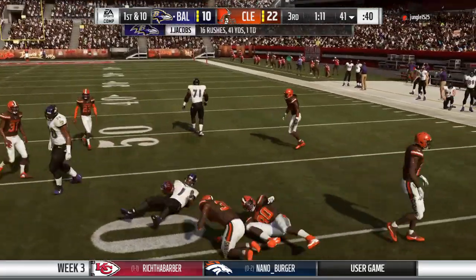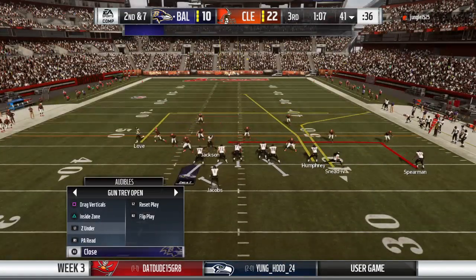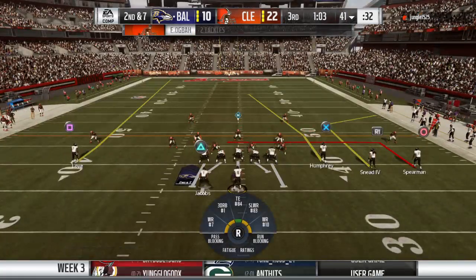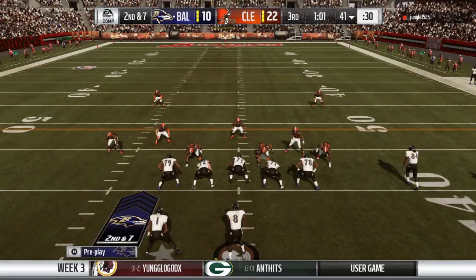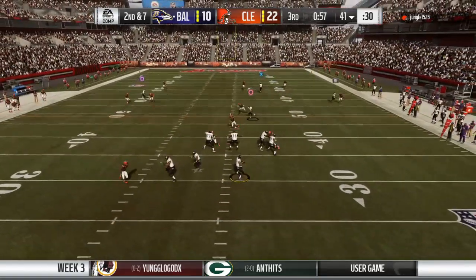And he'll take this up over the 40 to about the 41. Emmanuel Ogbah there on the stop. Not much happening there on 1st down. I thought there might have been a hole for a split second. Yeah, but it dried up pretty quickly, didn't it? Closed fast. To throw is Jackson.